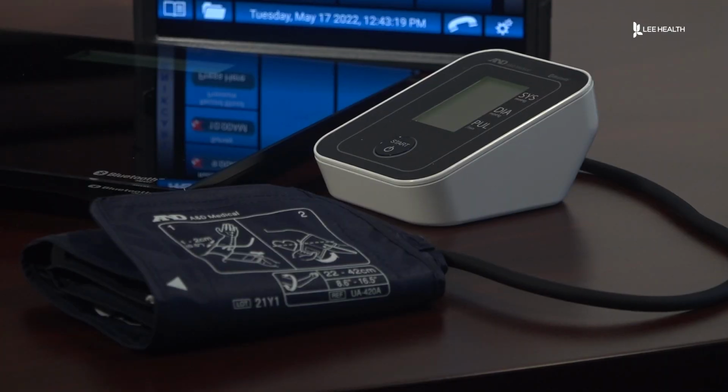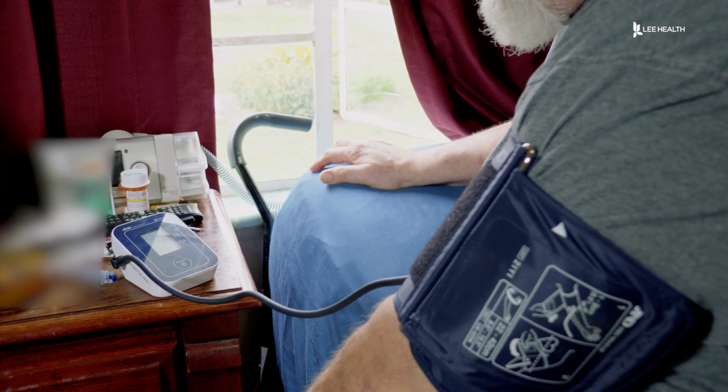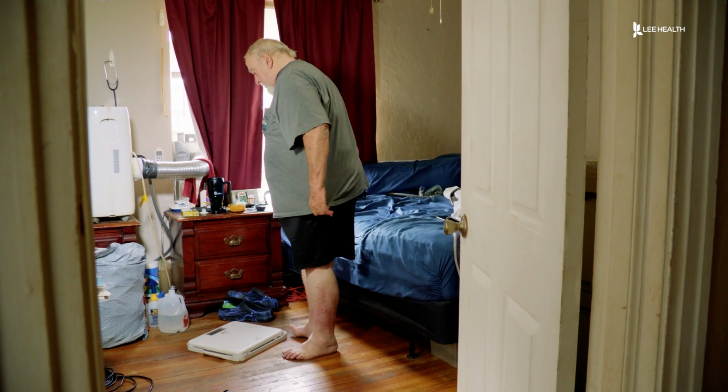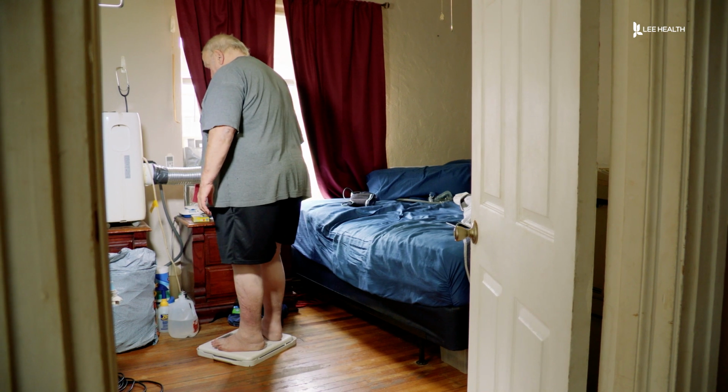Patients get a kit delivered to their home. They use it to collect biometric data daily, like blood pressure, oxygen level, and weight. The data goes into a tablet and then is sent to the care team. There are usually subtle changes that we could pick up with changes in these numbers that help us intervene at a much earlier phase in your disease.